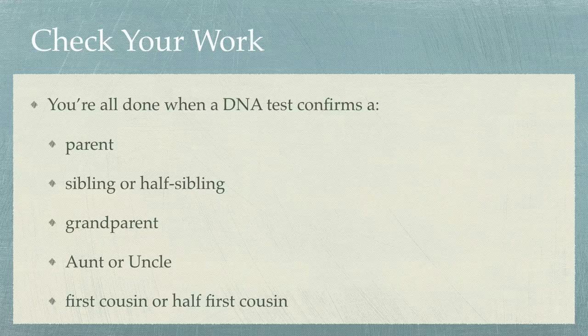I hope this was helpful to you. I will be very happy if this helps some of you to find your missing family.